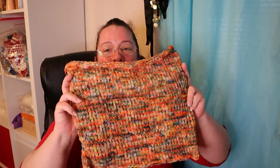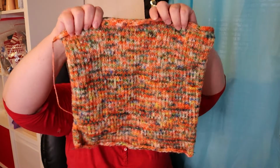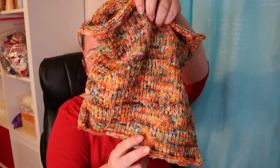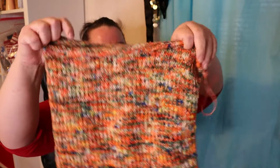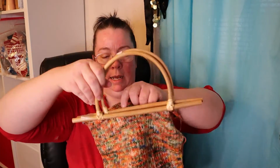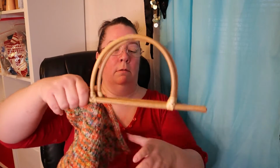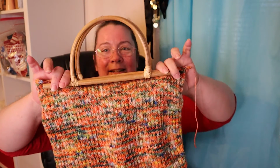I also finished the bag. Well, I finished knitting the bag that is going with this cape. So I have that, and it's pretty much just a tube, and I just put some plastic toothpicks in the bottom here to just hold it together. So I'm going to block that as well, and I'll be adding the handles. Something like this. Oh my god, this is going to be so cute. And I'm going to do a lining for that as well. So this project is getting close to finish.